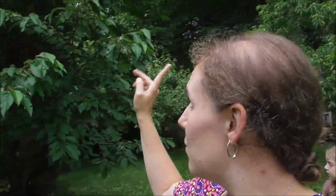This here is our cherry tree. It's humongous. Didn't produce that well. Again, brown rot, we were a little late to the game with that.